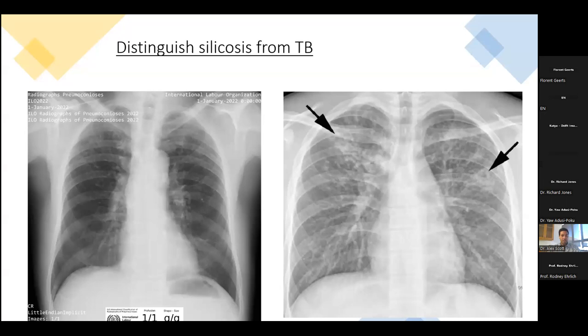Now, the other picture doesn't look very different on the right. This is an 18-year-old boy who has never worked with silica, and he has tuberculosis. The arrows point to cavities, which start to swing the pendulum towards infectious disease, but there is, in fact, a nodular background. Next slide, please.